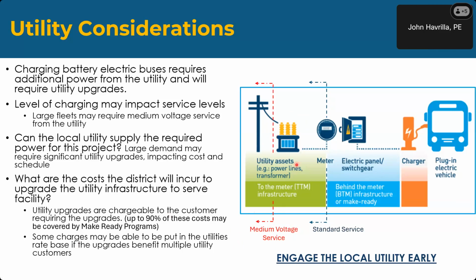What that does is it shifts the ownership of the transformer onto the client, and you may wind up with multiple transformers on your site. The meter does move as well, but the key point here is that you're now taking power at a high voltage, 13,800, as opposed to 480 volt, which is traditional.